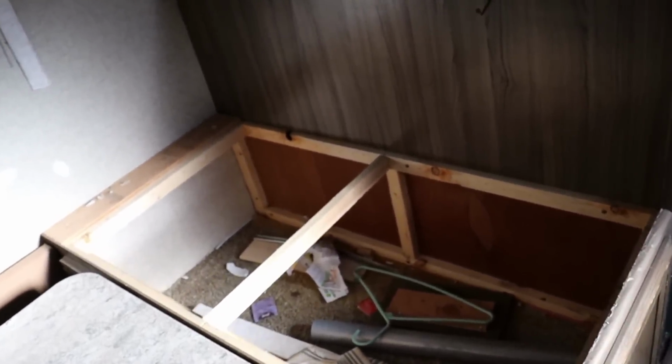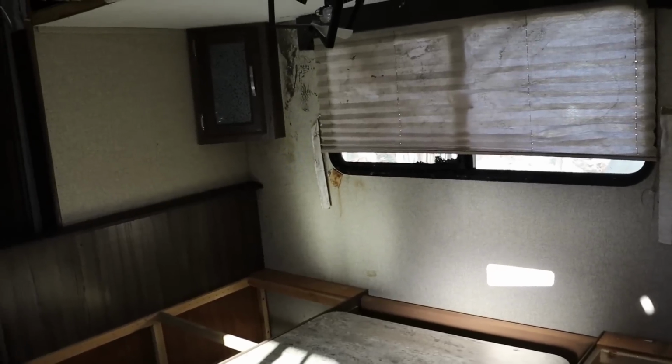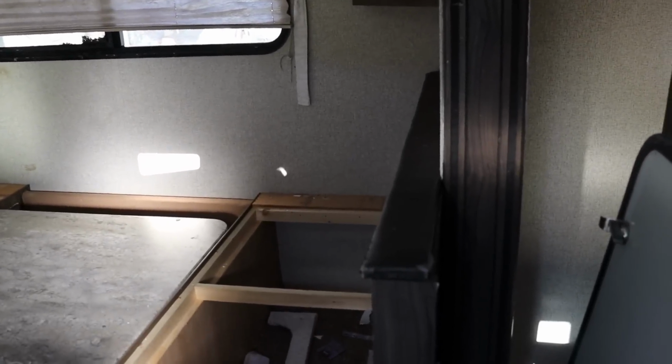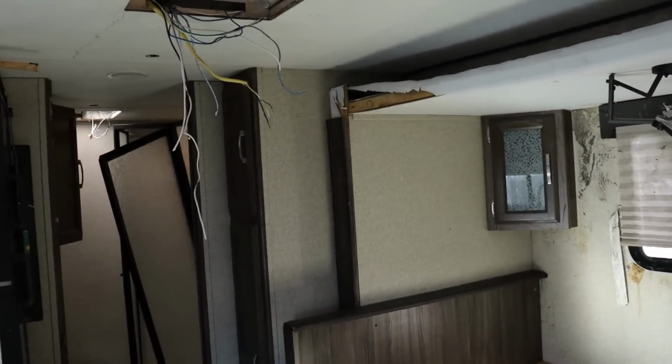From the refrigerator to the doors to the stove. Damage all around. You know, you don't win them all. This thing is wrecked. Still coming out okay. At least the motors are good. The slide out is just hopefully cosmetically damaged.